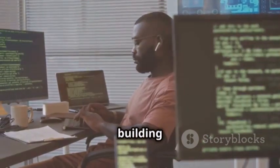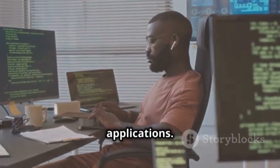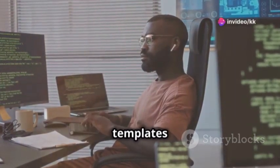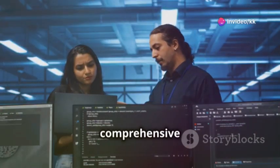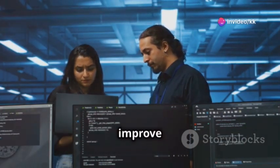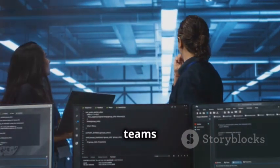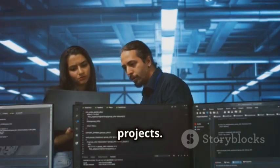Angular is a good option for building large-scale, enterprise-level applications. Its robust framework includes everything needed for development, from templates to testing tools. Its comprehensive nature and TypeScript support can improve code maintainability. This can be particularly beneficial for large teams working on complex projects.